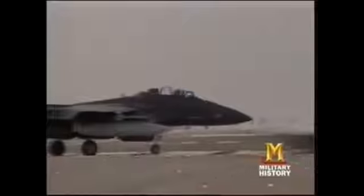Operation Desert Shield is initiated, and one of the first directives is to deploy 166 F-15s to Saudi Arabia. Their job, protect the northern Saudi oil fields from Saddam Hussein's advancing troops. As I report to you, air attacks are underway against military targets in Iraq.